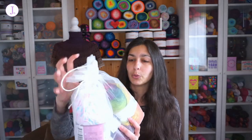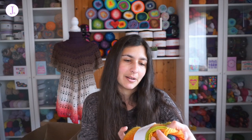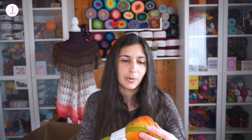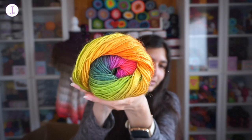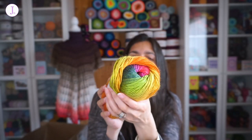Ooh, there's more Hobby yarn in there! Oh my God! Well, you guys know I love Hobby. So first of all, this is Carnival, right? Yes. There's one ball of this Carnival yarn. This is very similar to Unforgettable or Landscapes, I think, what you guys have there in the States. I like that a lot, and I know that one too.